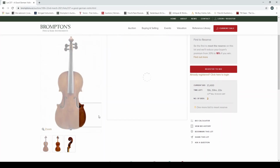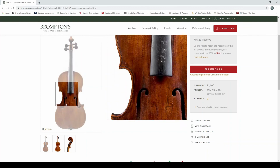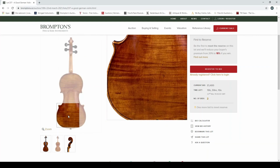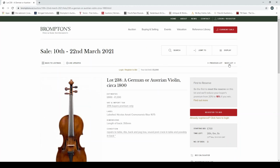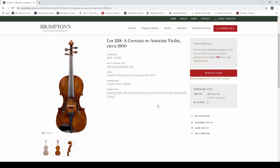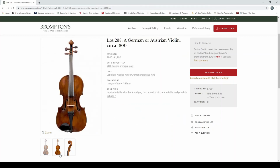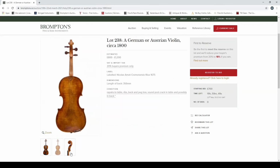2 bids on that. Length back 358. Worm damage, sound post crack in back. You can see a sound post crack there. Interesting varnish. Okay. A German or Austrian violin, circa 1800. 0 bids on that. Repairs to table, ribs, peg box, sound post crack table, and possibly in back. So it's got a lot of cracks for sure.